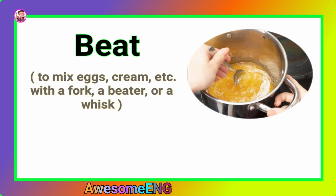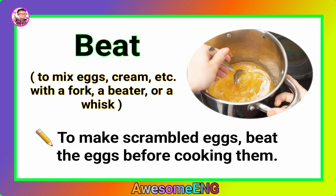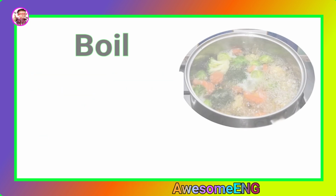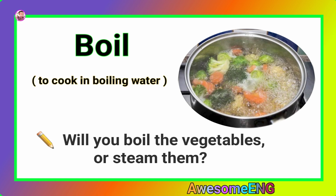Beat. Beat means to mix eggs, cream, etc. with a fork, a beater, or a whisk. To make scrambled eggs, beat the eggs before cooking them. Boil. Boil means to cook in boiling water. Will you boil the vegetables or steam them?